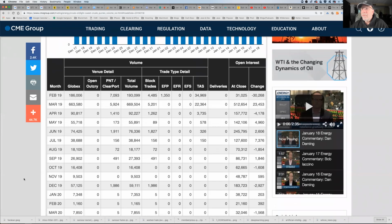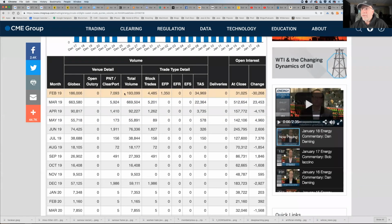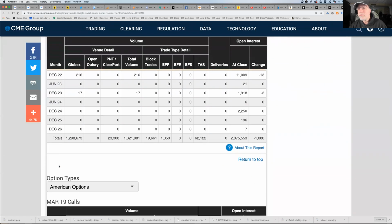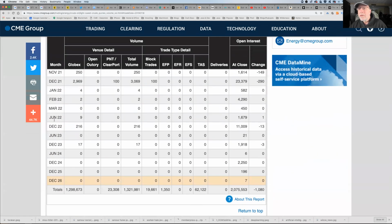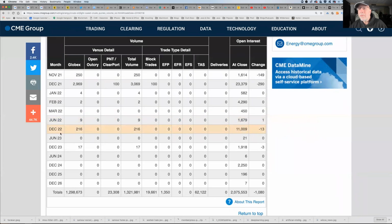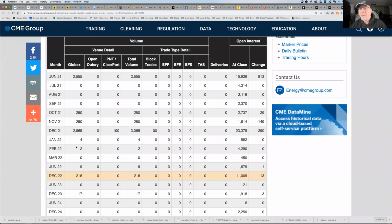This is the volume for all the different contracts that are currently on the table right now. You'll see that January is already off the table. It's not even listed here. February is here. And then here's March. And then April, May. And you can see you could trade all the way out to, wow, 2022, December. Can you imagine this? You can even go, there are some people that have bought December 2023 contracts. That market's got to be pretty thin.